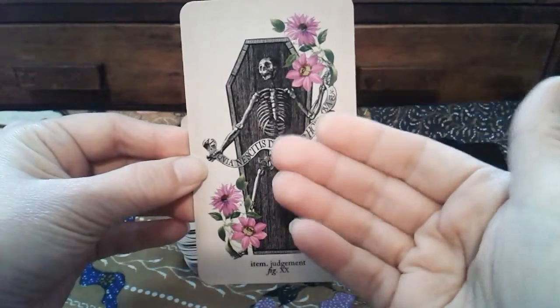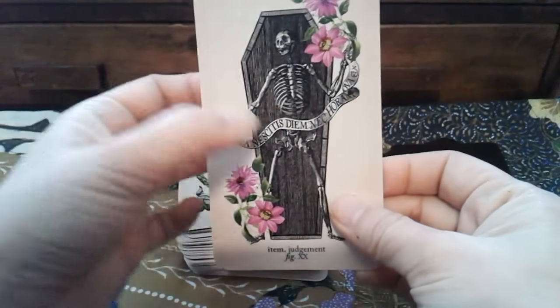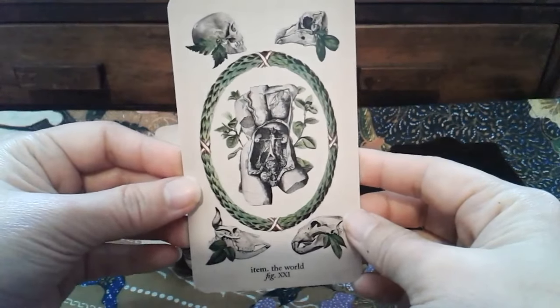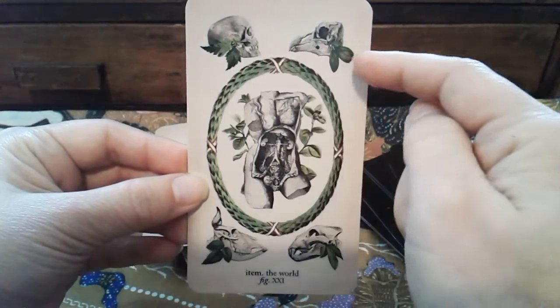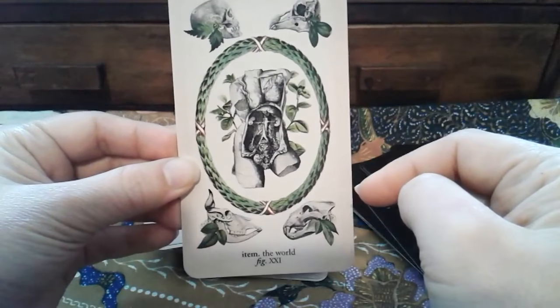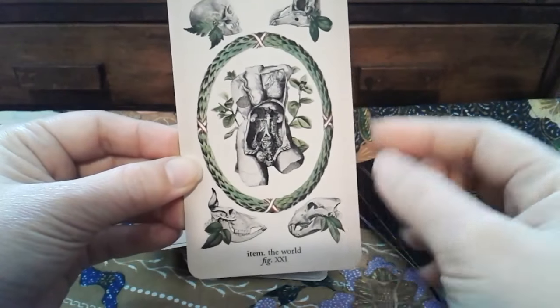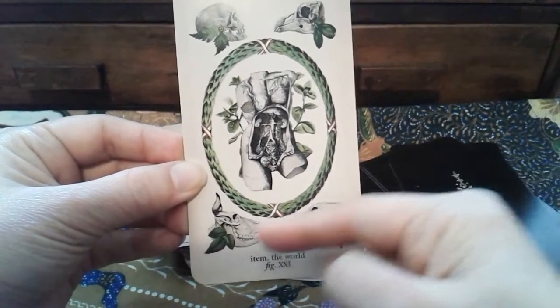Judgment, rising from the dead, resurrection, awakening. Not quite sure what that is in Latin, I will have to Google it. And of course the World. And I think that's the skeleton of a human, and I think there's an eagle and a lion, and I don't know anatomy enough to know whether that's really a lion and a buffalo or ox.